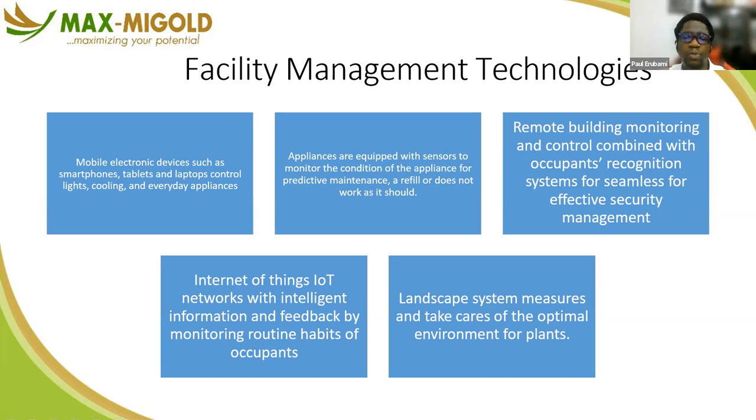Appliances are equipped with sensors to monitor the condition of their plants for predictive maintenance, right? So if you have a likelihood of failing, you may not necessarily deploy a preventive maintenance strategy because of its cost. You may want to optimize your maintenance budget by using a predictive maintenance strategy. But the thing about predictive maintenance is that there must be a constant data stream that gives us indication of the condition of the asset. It is based on the condition that we decide to act or not to act with regards to that asset.